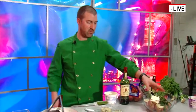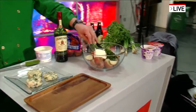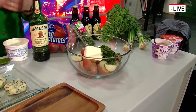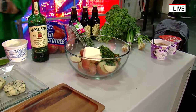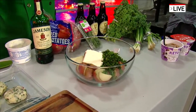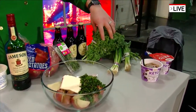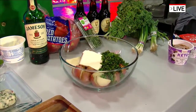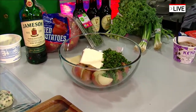So we are making a refined Irish dish, but it's still keeping it simple like we like to do. I have 2.5 pounds of red potatoes, which I have cooked off. You can boil those, microwave those. I steam them just because I have the capability to do so. And then I have an entire bunch of green onions and an entire bunch of kale that I've cleaned, chopped up and sauteed. I added that to the cooked potatoes, and then I added cream cheese to that.